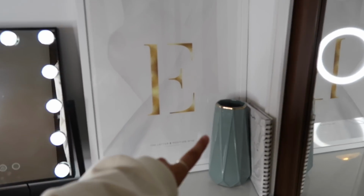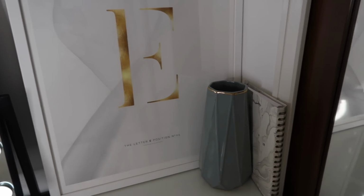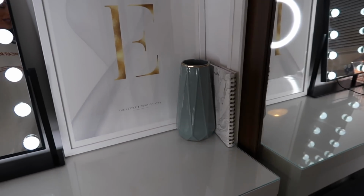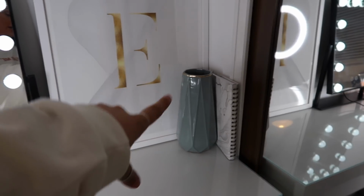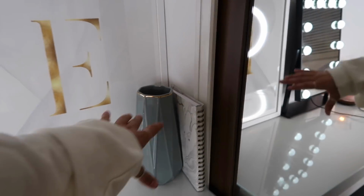This vase did have white flowers in it when we first moved, but of course they've died because I literally can't keep anything alive. But I am on the hunt for some really nice fake flowers, so I'm hoping to put together a huge bouquet of all white flowers because I think it would just be so nice for the background. It just keeps it clean and all within the same colour scheme. So yeah, that is my next task for this room. I've also just got my planner here because I was literally working here today. That usually stays in the office.